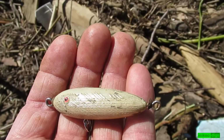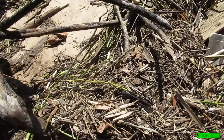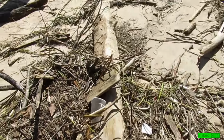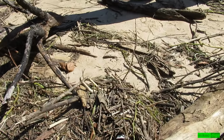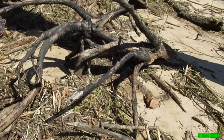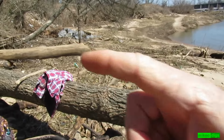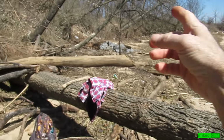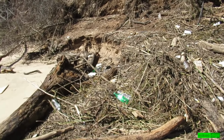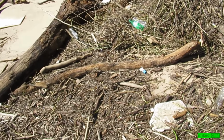Okay. See any more? Because there's going to be more. Everybody that fishes in Oklahoma, all their stuff comes down to Arkansas. I'm in this little hook here, and all the trash builds right up here. I don't see any more at the moment. As soon as I turn the camera off, I'll find something.